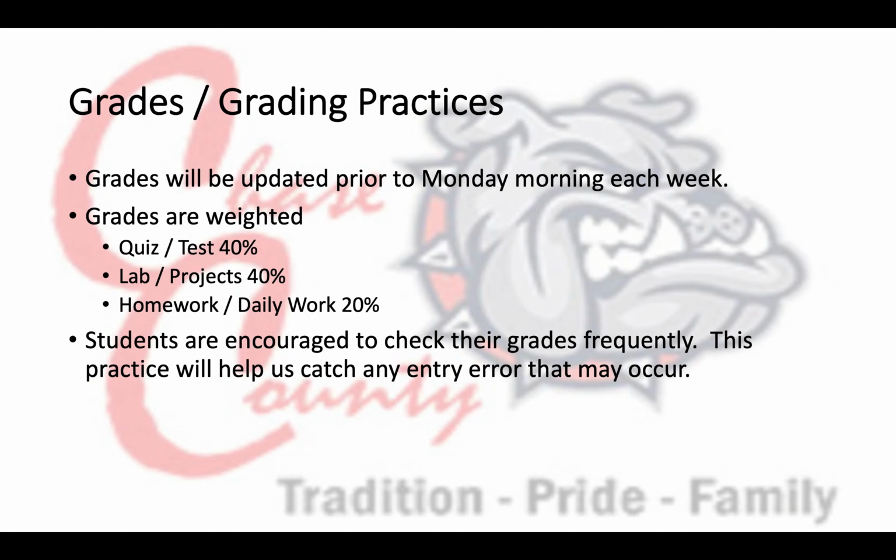So grades and grading practices. First of all, I will have grades updated prior to Monday morning. Typically Sunday, I will go through and make sure that I have all of the Canvas stuff graded and it can be updated.